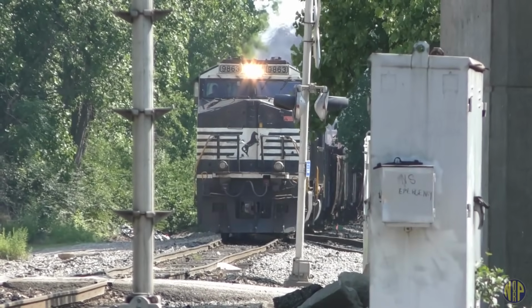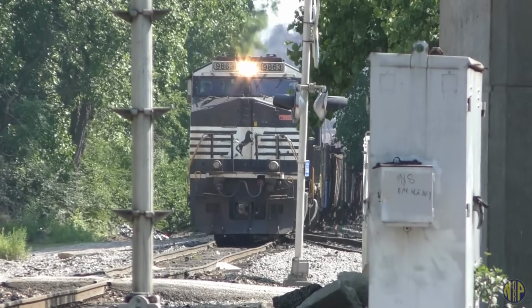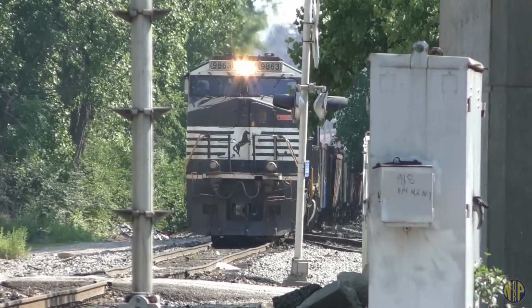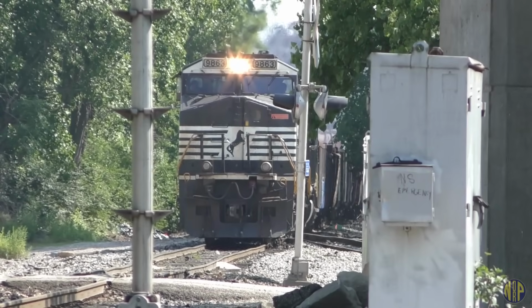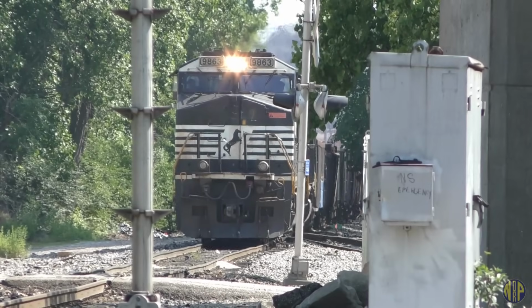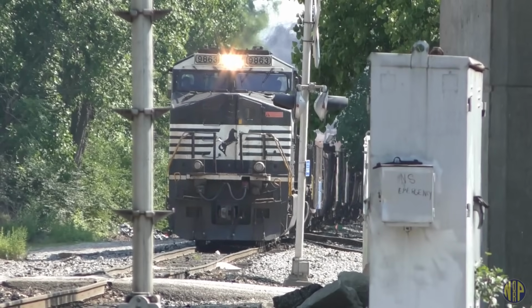I presume they had this locomotive on the train today because it was a heavier and longer train than usual and needed all the extra power it could get to get up the hill. I set up my cameras underneath the Denison-Harvard Bridge, where Norfolk Southern's belt line crosses over the CSX Cleveland subdivision, which runs from Parma to Clark Avenue Yard.